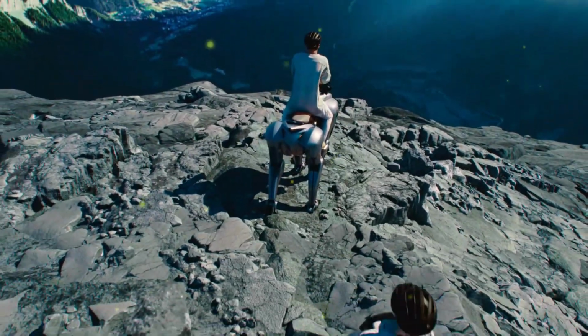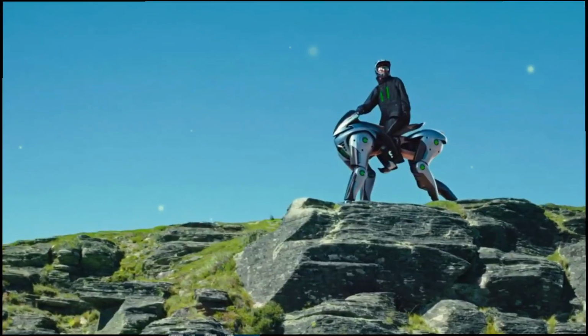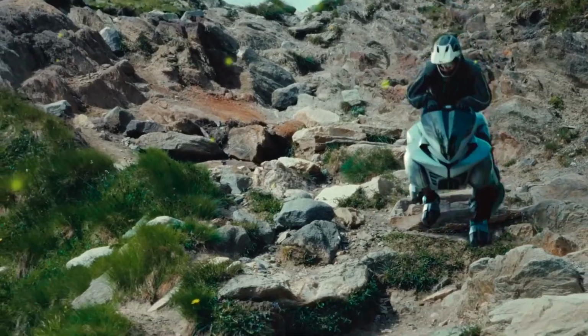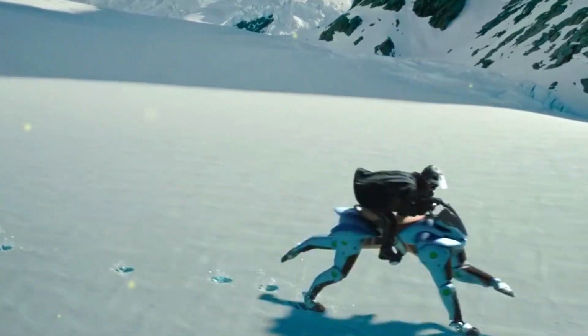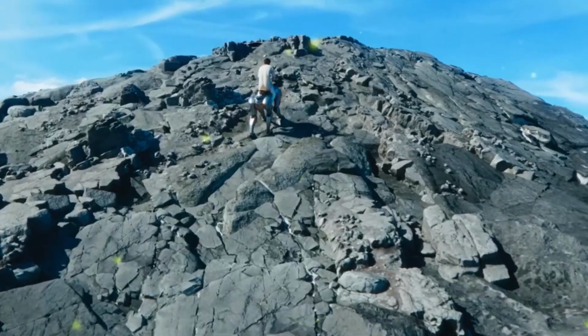Kawasaki unveiled it at the Osaka Expo, hinting at uses far beyond recreation, from rescue operations to exploration in places where traditional vehicles fail. Is it practical? Not yet, but as a glimpse into mobility 2050, CORLEO is as bold as it gets.